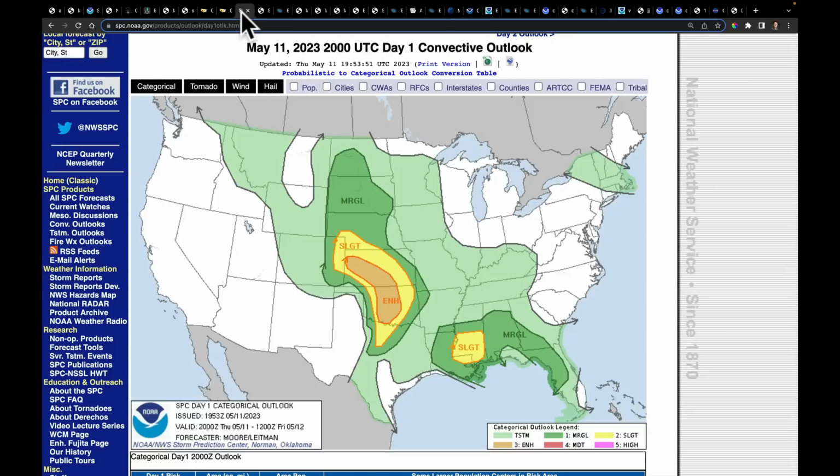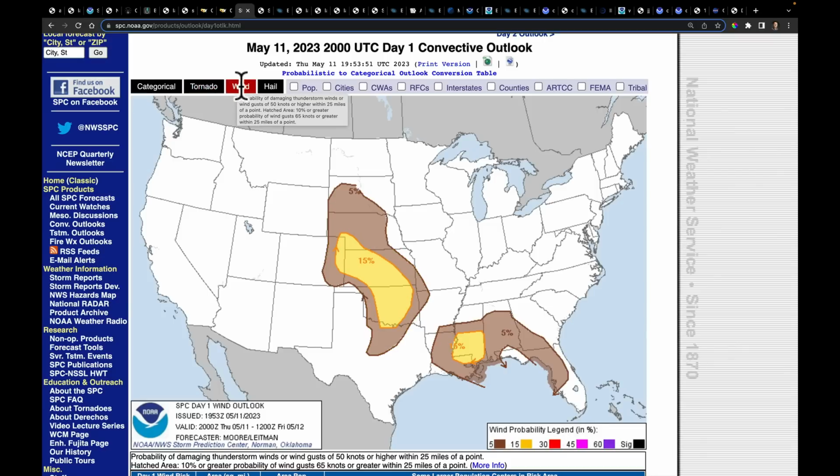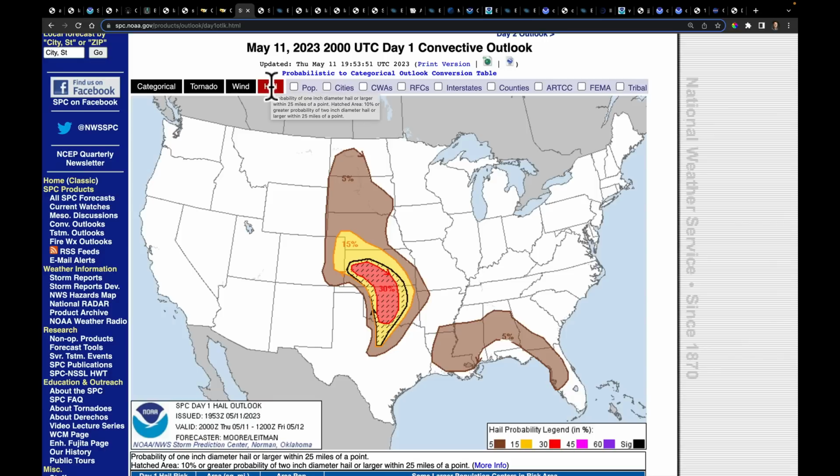Okay, I want to take you right to the Storm Prediction Center's webpage, and let's look at the convective outlooks. This is today's, and we can break this down into tornado risk, wind risk, which would be winds over 58, and then hail, which we now remember is over an inch in diameter. And what we see here is that there's even a 10% or greater chance everywhere inside that hatched region of getting 2-inch diameter hail or larger. So this is going to be the corridor we're going to be watching carefully tonight.